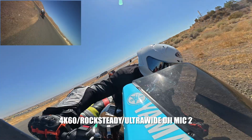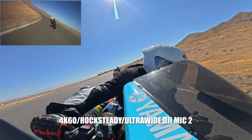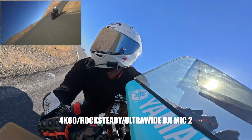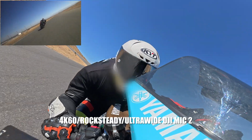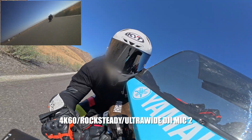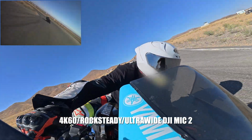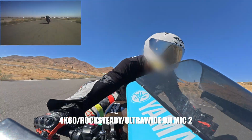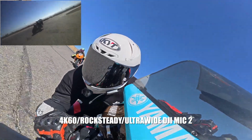It flicks side to side real easily. Get some warmth in these tires, bro. A little underpowered, but honestly, pretty freaking awesome. Woo! Oh, fucking bouncy.